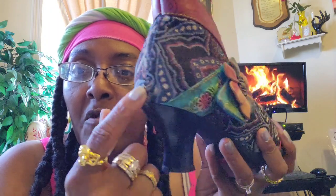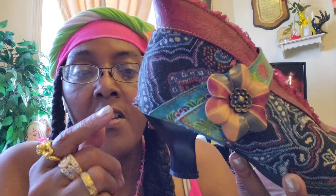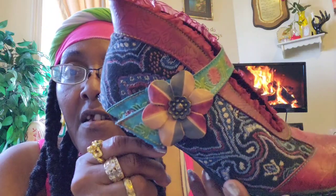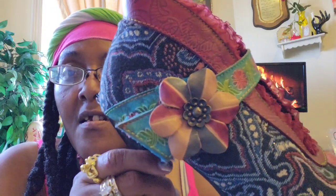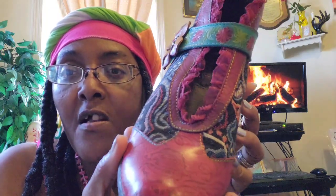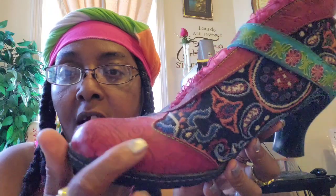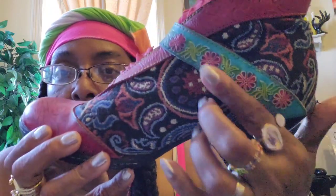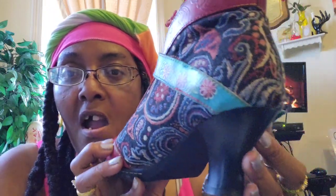That's all the tapestry that's coming off. Other than that, it's all that little bitty. Look at that. And the heels, everything nice. Look at that, the detail on this shoe. Lace, tapestry, fabric, and leather. Ooh, rubber. And leather. Wow. And nothing wrong underneath the ankle. So there you have it, y'all.